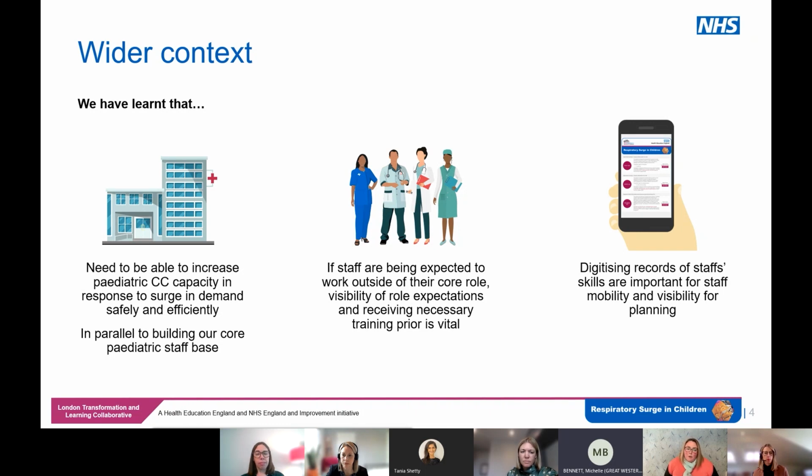And as part of this programme, the ambition was to create a digital skills passport to support the staff, and understand and document the skills and necessary education essential for the roles of people coming to critical care to support us in any surge to increase capacity.